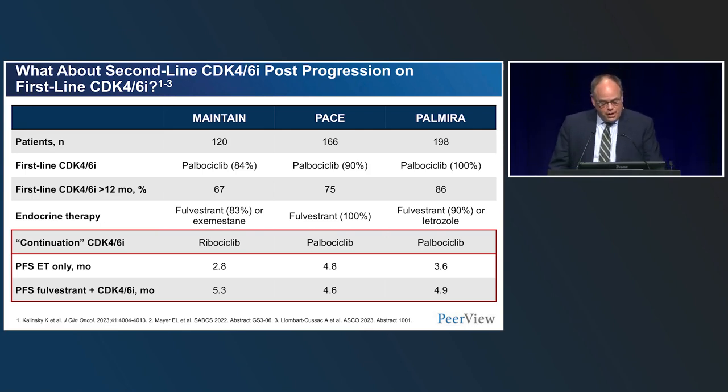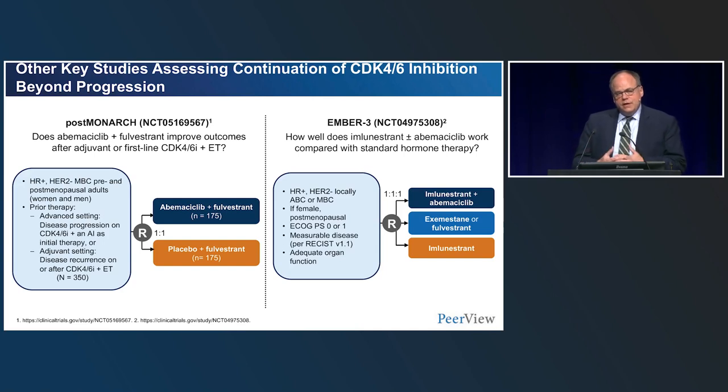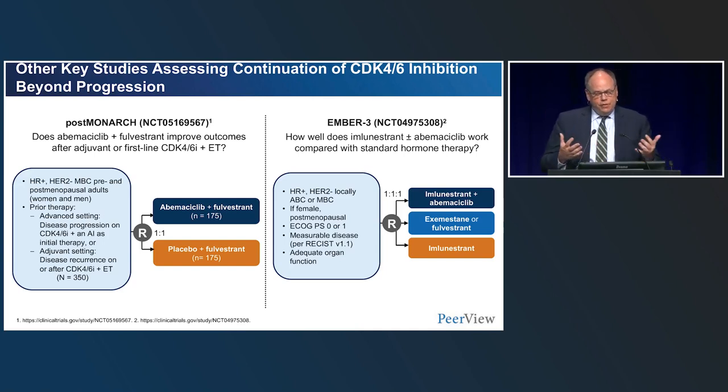In the MAINTAIN trial, patients were switched to ribociclib. There were a few patients that started out on ribociclib, but again, most of the patients, as you can see, were treated with first-line palbociclib. What we saw from this relatively small study was that there indeed was an improvement in PFS. The PACE trial, however, which looked at the role of continuing palbociclib, and the PALMYRA trial did not show statistically significant improvements. So this has led to the question, of course, what about the role of abemaciclib?